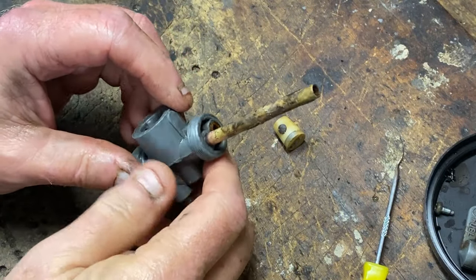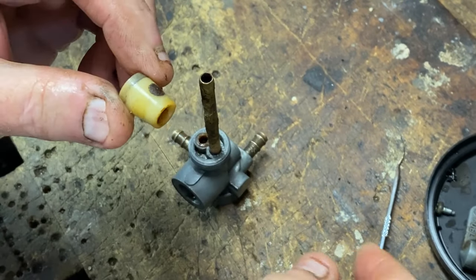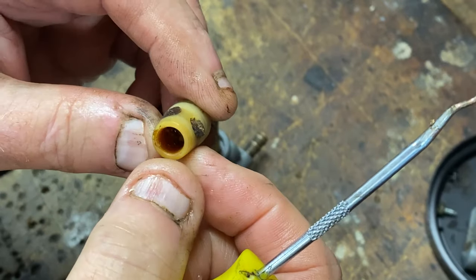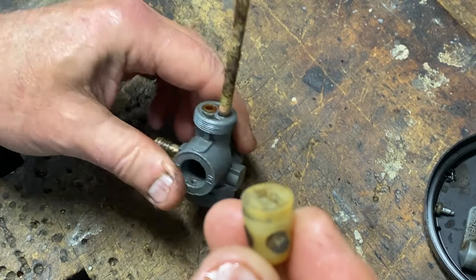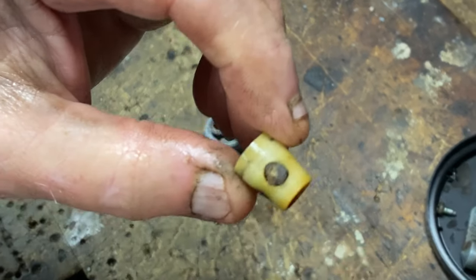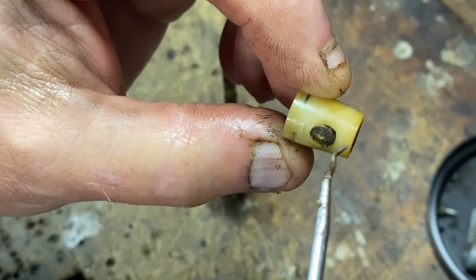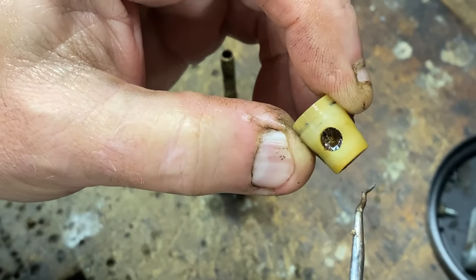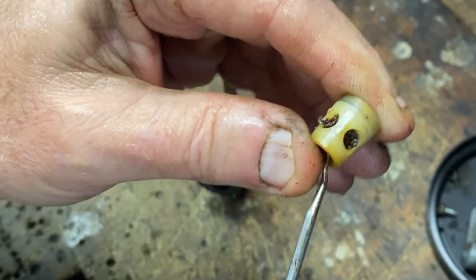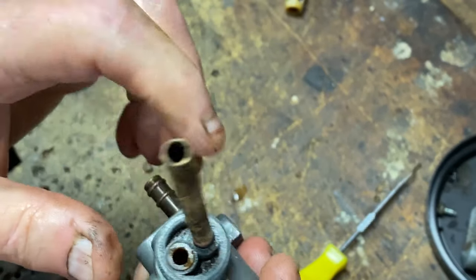We are a little bit better, well, quite a bit better. Got that out. This is that little cone thing I was telling you about. It's got the two holes in it. I don't know which one the fuel comes in. The fuel comes in these guys, goes out there, depending on what position it's in. But look at this, like little plugs. That's pretty nasty right there. Yeah, so we can clean this stuff out, but there's more inside here coming down through the tubes.